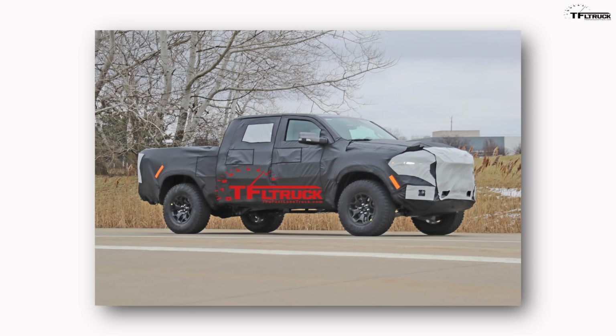Well, it needs to be competitive, so it may fall somewhere in the $60,000 range. Now that's a guesstimate. We're not 100% sure. Hell, we're not even 50% sure, but it makes sense. So they have to be directly competitive with the Ford Raptor where it sits right now.